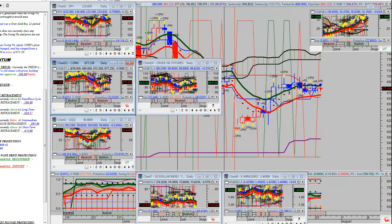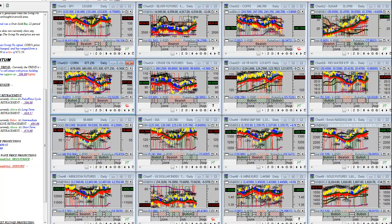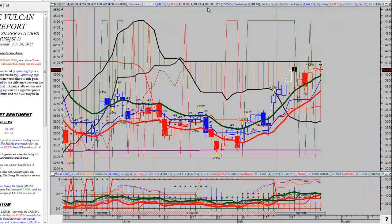and of course, everyone's wondering about gold and silver. Let's take a look at silver quickly first. If we have time, we'll hit the gold. Silver, unfortunately, we're down about 12 cents right now. We have a spinning top formation developing, and this is a session where there's little price action, defined by the difference between the open and the close. During a rally or near new highs, a spinning top can be a sign that prices are losing momentum and that the bulls may be in trouble.